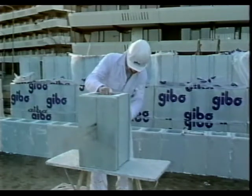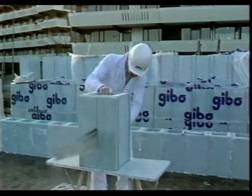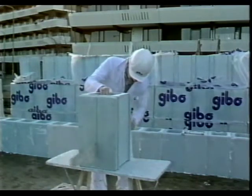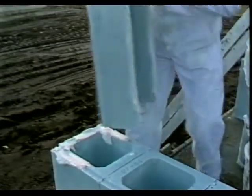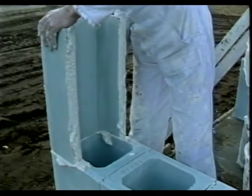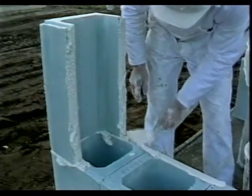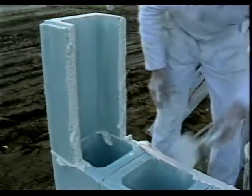Blocks can be sawn easily. That is why we do not make separate corner blocks and matching pieces. Everything will be cut to fit on site. This is also easier because it offers a greater freedom and adaptability as the work proceeds.